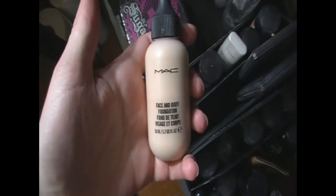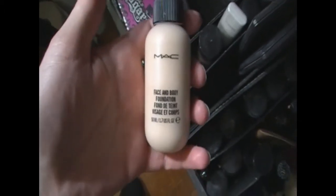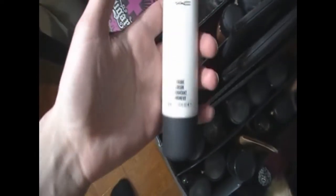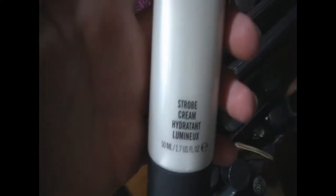And then right over here we get into some of my foundations, some of my favorites. I'm a Studio Fix girl completely through and through. I like my coverage and I like the look it gives, but like in some of my recent tutorials, Face and Body has been one of the products I've been using the most lately. This one's another good one, Revlon Photo Ready, which works great in photos, but I don't recommend it for long wear. Strobe Cream by MAC, this stuff is amazing if you want any type of highlight.